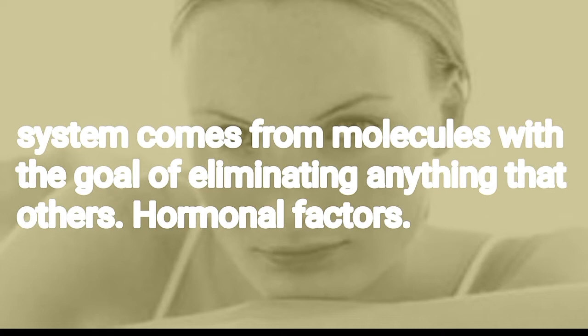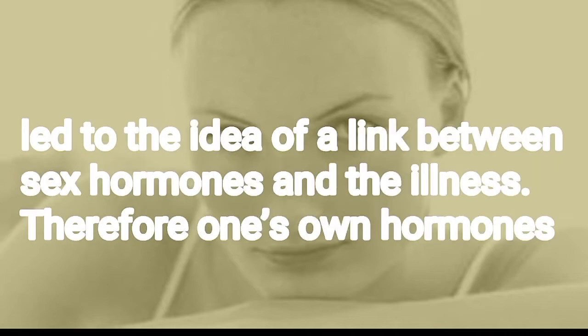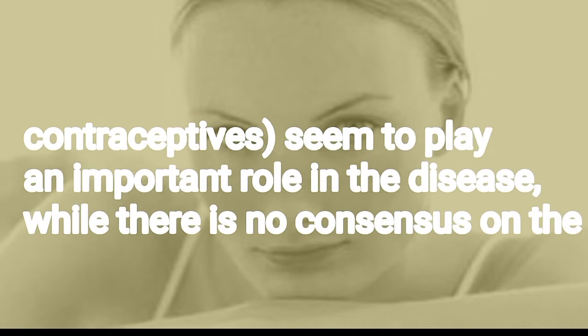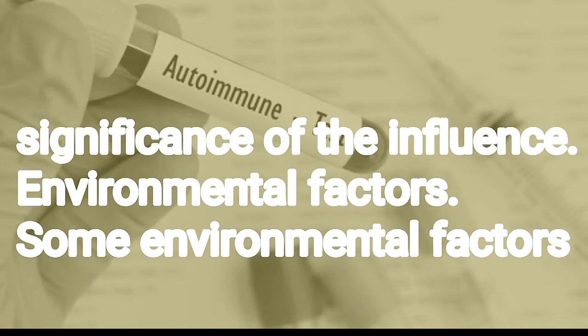Hormonal factors. The greater prevalence of systemic lupus erythematosus in women of childbearing age than in men has led to the idea of a link between sex hormones and the illness. Therefore, one's own hormones, estrogen, progesterone, prolactin, testosterone, and others' hormone replacement therapy or contraceptives seem to play an important role in the disease, while there is no consensus on the significance of the influence.